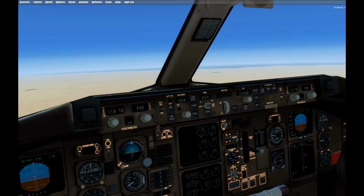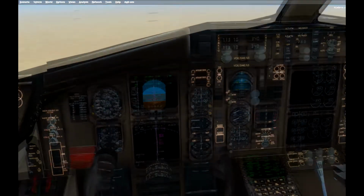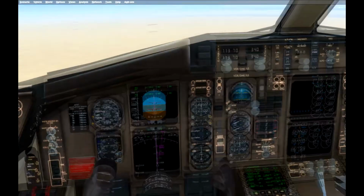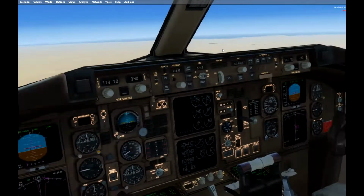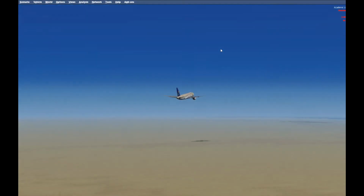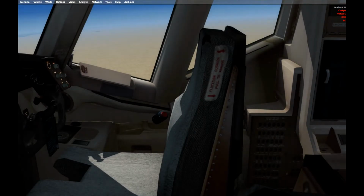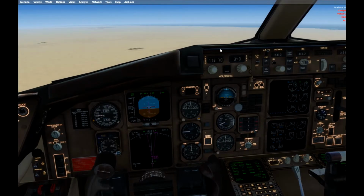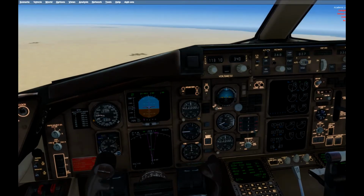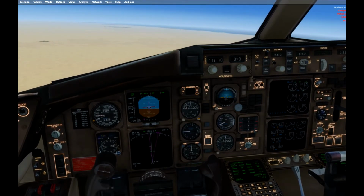Alright, we're cruising at flight level 320. Let's engage warp. Options, simulation rate. We'll give it 8 times. Now, as you can see, the Captain Sim... the Quality Wings aircraft handles warp nearly perfect. I'm going times 8 speed, and instruments aren't flaking out. Everything is all good.